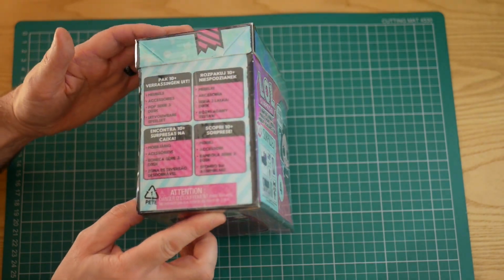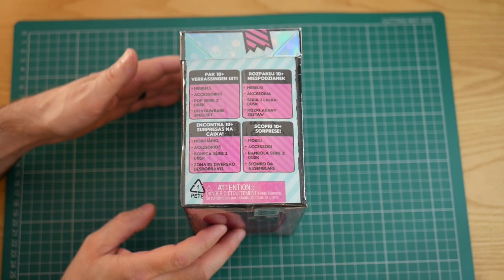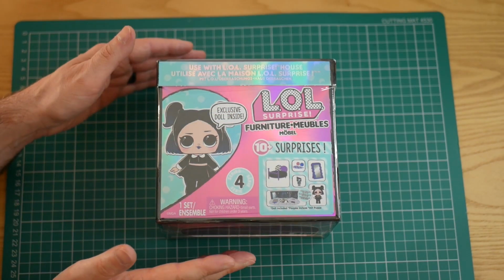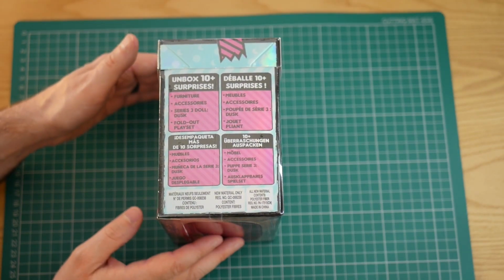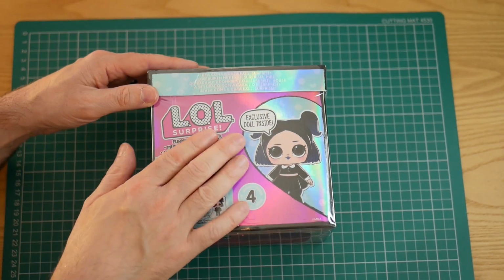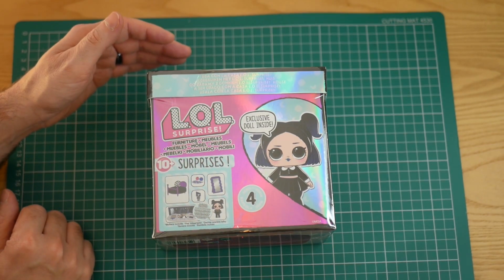On the side here, it has a lot of different languages, which I can't read, unfortunately. On the back, we've got this again. That's the same on the other side, I think just in reverse. And then here, okay, there is English on this side, so I can read it. It says, unbox 10 plus surprises, furniture, accessories, Series 3 doll Dusk, and fold-out playset. This has got some plastic on. I'm going to get this open, and then we'll see what is in the box.